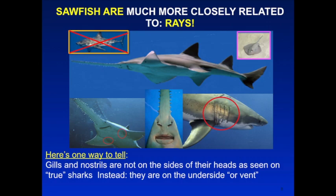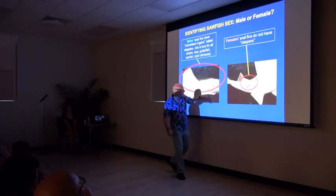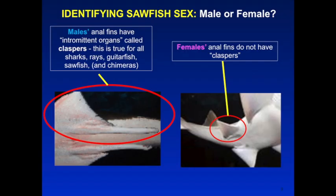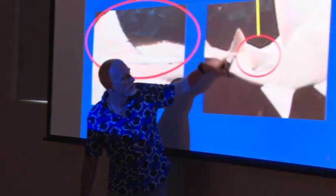And if you want to determine if it's a male or female, on the back fin, on the anal fin, you'll see there's an extension on these. This is called a clasper. And all elasmobranchs have these, all male elasmobranchs. And that includes sharks and rays and guitar fish, and these things called chimeras, which some of your kids probably know what they are because they talk about those things in the deep sea. There's a lot of deep sea news. The females don't. They just have a regular looking fin.